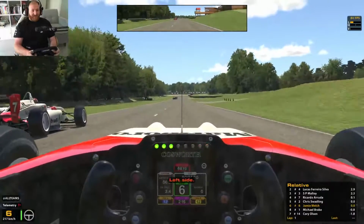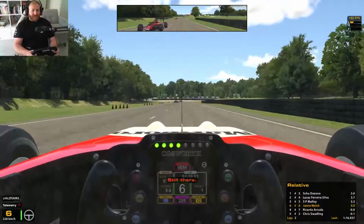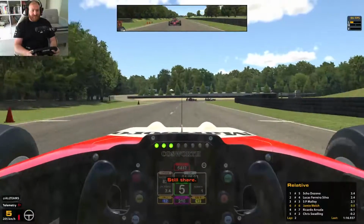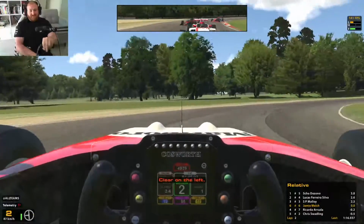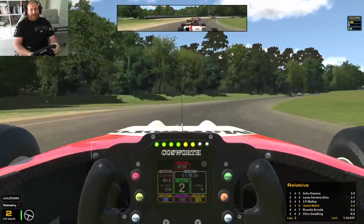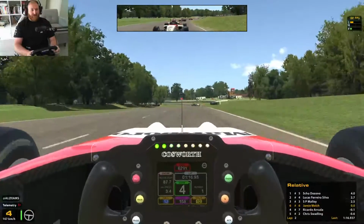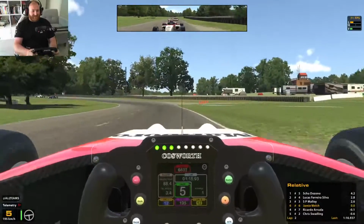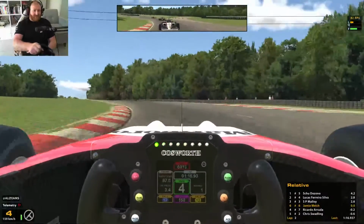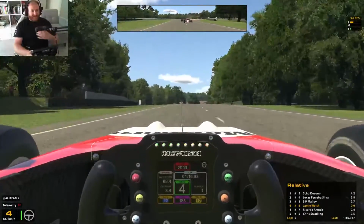Oh, he just got left side. Still there. So under brakes. He's still there. Car left. Clear left. P4. Bit of a block pass. So 2 for 1 there. That wasn't bad. I'll take that one. Okay, let's go. Let's see if we can catch these guys in front of us.